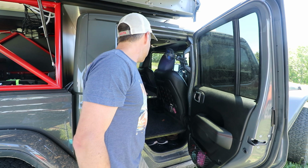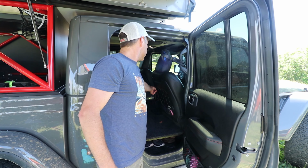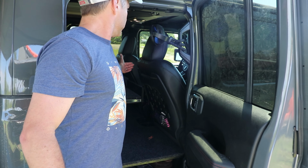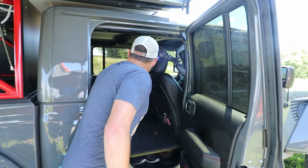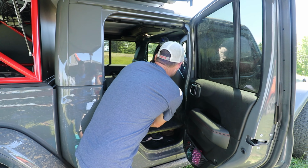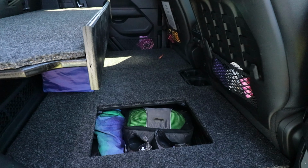I thought that it would be good, you know, that it could stop on the back seats, but I think that if I would have made it where it went between the seats. But other than that, it turned out pretty good. Went ahead and did cutouts so that we can put stuff down in there.